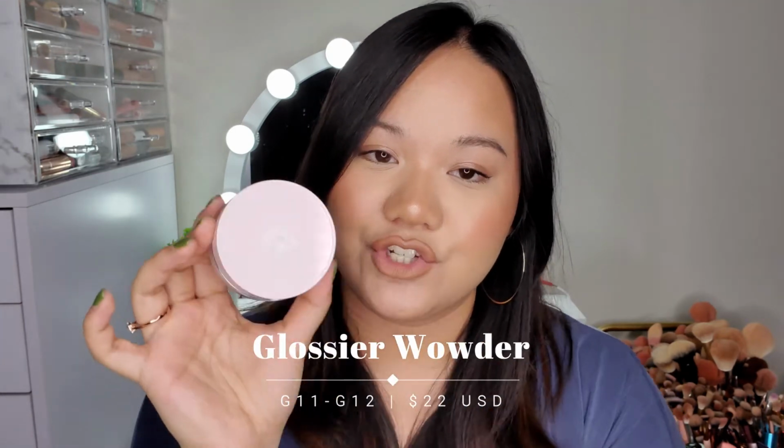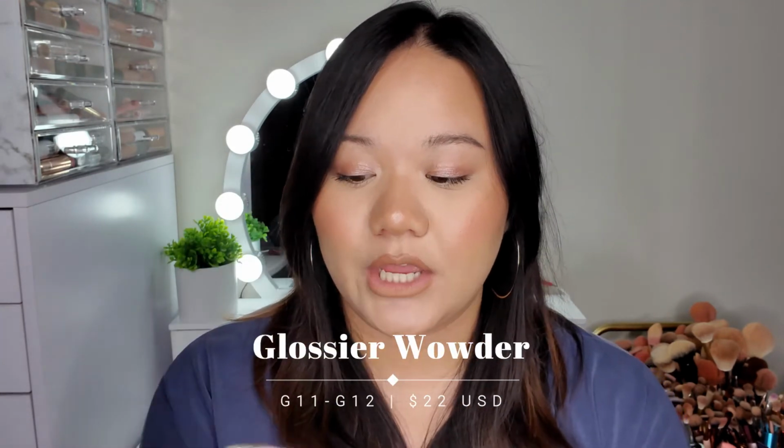Alright, so moving on to my high-end powders. I'm going to start with the only loose powder I have to talk about. It is the Glossier Wowder. I am in the shade G11, G12, which is their lightest shade. And so again, we kind of see a pattern here. This is a loose setting powder that isn't cakey, isn't heavy, which again is really hard to come by.